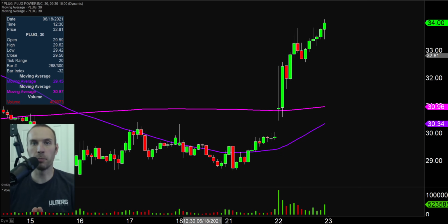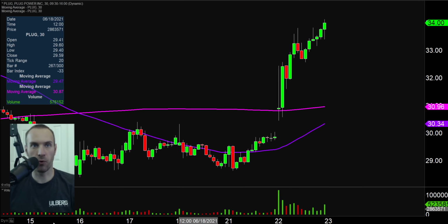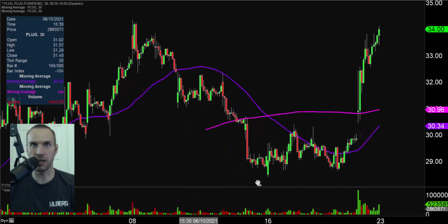Next stock here, ticker symbol PLUG. Very, very nice day today. Big volume up. Price reacted nicely with it, so definitely going to be some eyeballs on it moving forward. And really what I'm very curious about is where some of these next key levels of resistance are.